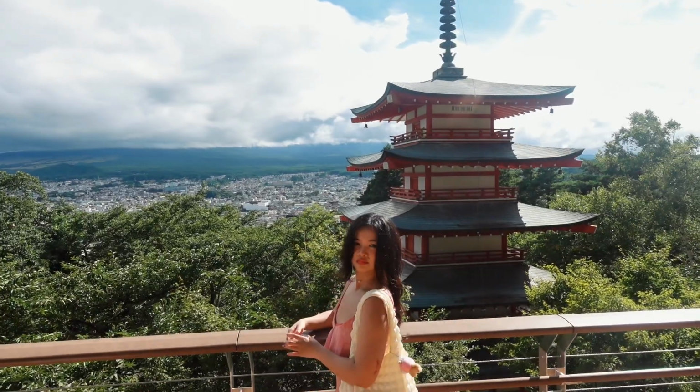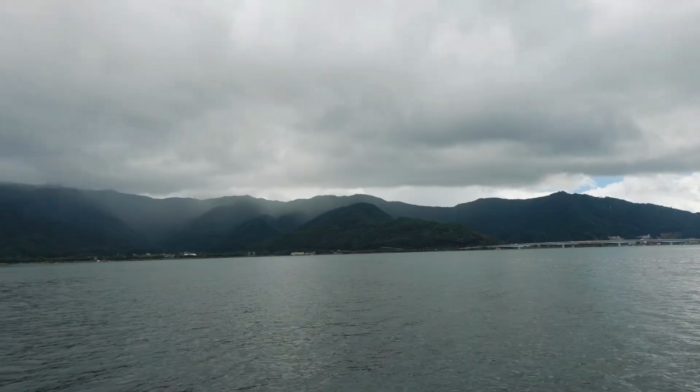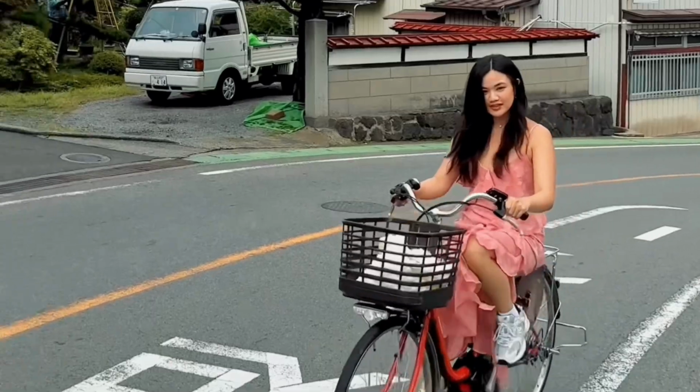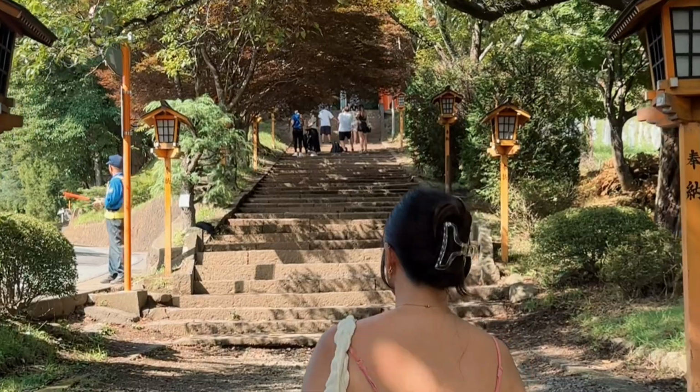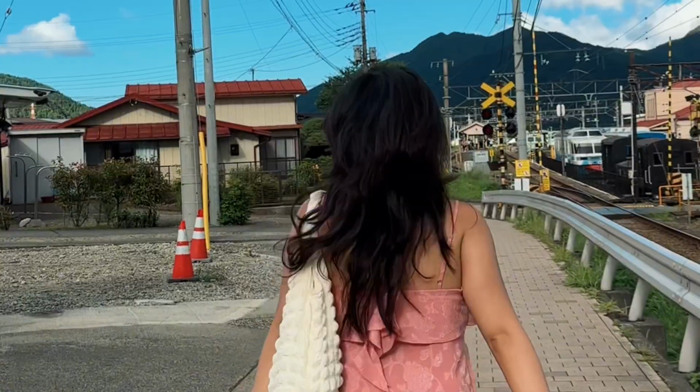Despite the fact that we didn't see Mount Fuji today, this day trip to Kawaguchiko and Shimo Yoshida is still one of the best days that we spent in Japan. And this has been our 24 hours convenience store challenge in Japan and our day trip to Mount Fuji.